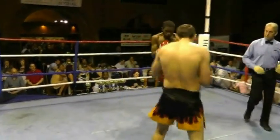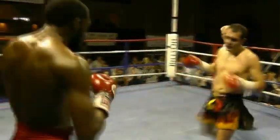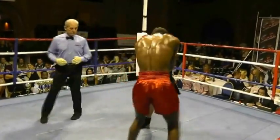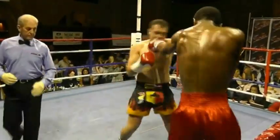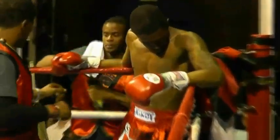So counting down the end of this first round. And you can see the difference in the styles between the two men. Hook to the body, then the low kick, then the jab from Powell, and then the knee to end it. Good opening round from both men.